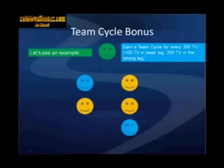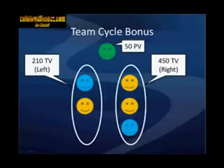This is really easier to see in an example. Let's say we're an Emerald coach. I've got at least 50 personal volume points; I've bought or sold 50 PV worth of stuff. I look in my coach office and I see that my left leg has 210 team volume points. My right leg has 450 TV. The first thing you're looking at is, do I meet that 300 threshold? Absolutely. I've got 660 team volume points. I've got at least 200 in one leg and at least 100 in another.